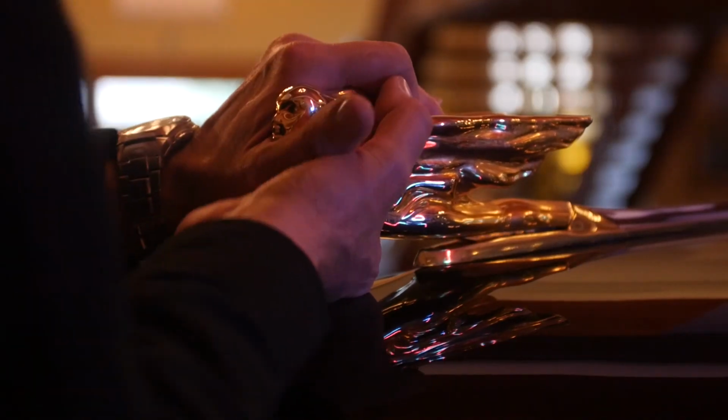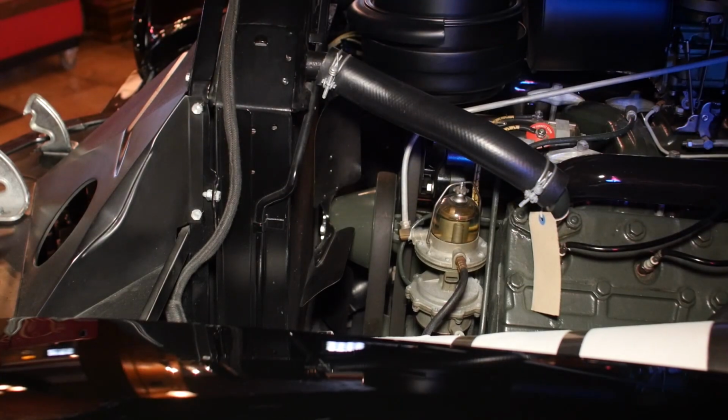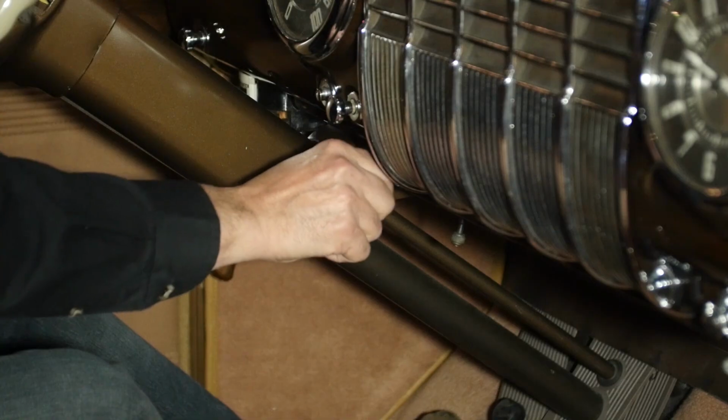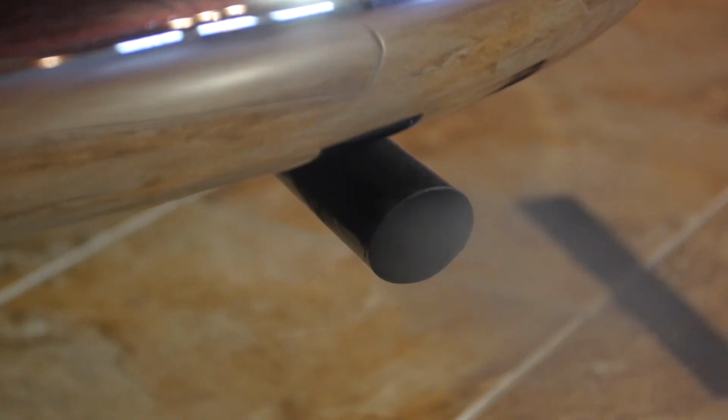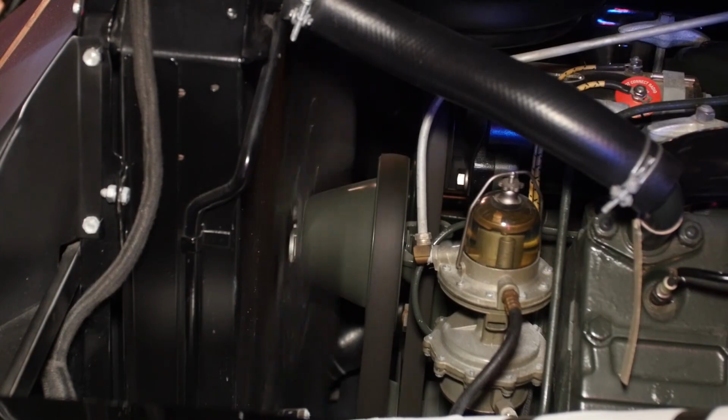Whoever restored the engine did an absolutely beautiful job. It's balanced and quiet, and it runs absolutely beautifully. It's a 346 cubic inch flathead V8. It's coupled to the brand new 4-speed automatic transmission, which was just out that year for Cadillac. It runs so quietly, you can actually hear the air passing through the fan as it's idling.